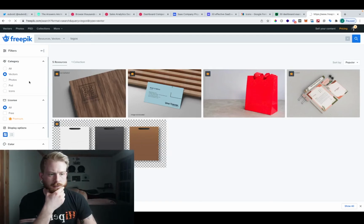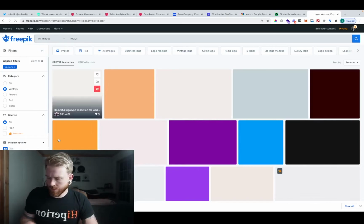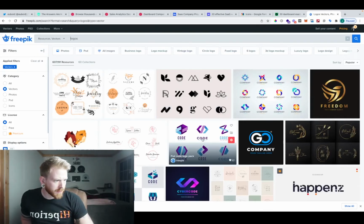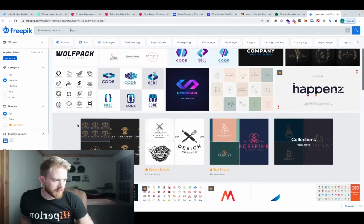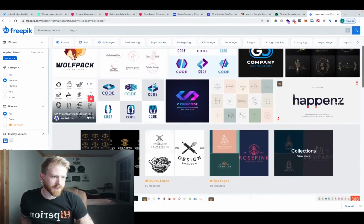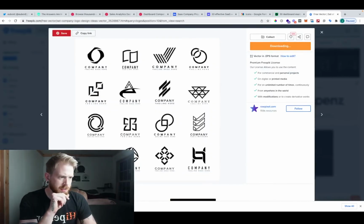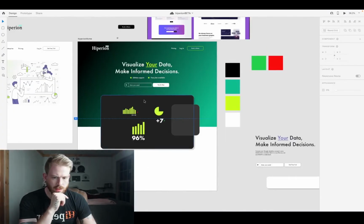Okay, let's make it a little more broad, I guess. Yeah, so ideally, since I don't have vectors of all my clients' logos, I'll just use this pack, I guess. Yeah, I'll grab like 4 or 5 of those. That'll be fine. Okay.